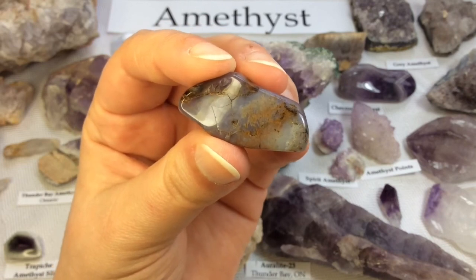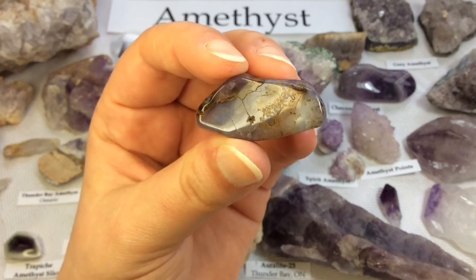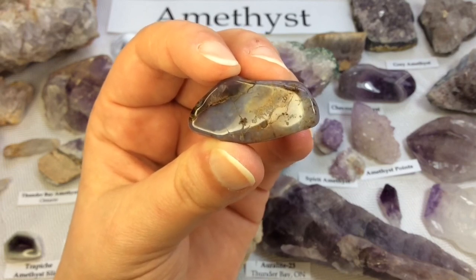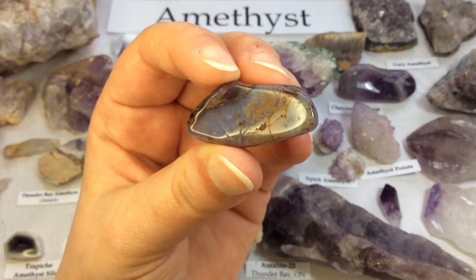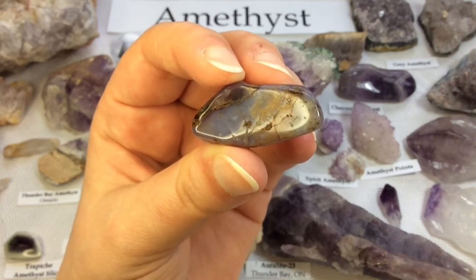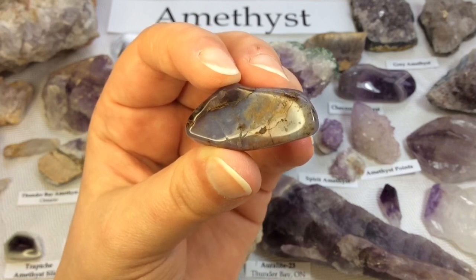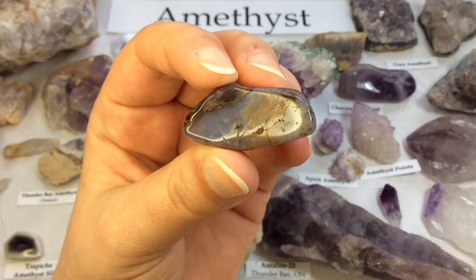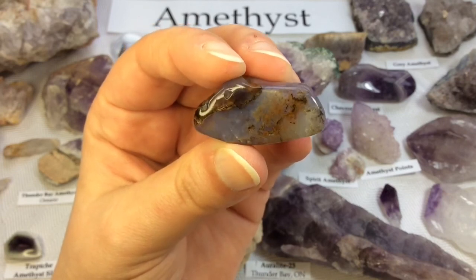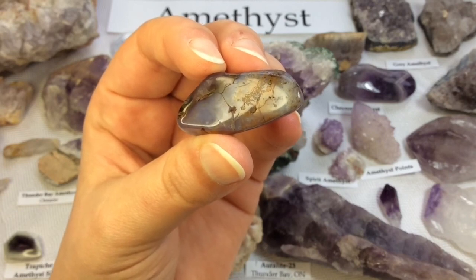So cacoxenite is usually found as gold or brown acicular needle inclusions in quartz or in amethyst. It is an iron aluminum phosphate mineral and is associated with iron ores, and it occurs as a secondary phase in oxidized magnetite and limonite deposits. Other nicknames are Super 7, Melody Stone, and Sacred 7 when amethysts include this cacoxenite mineral.